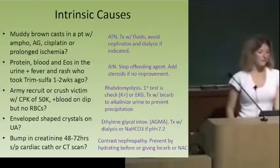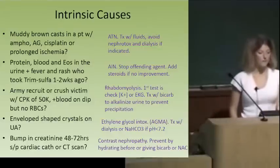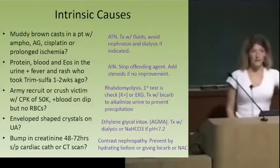ATN, renal failure is not going to kill your patient immediately, but hyperkalemia will, right? It can cause arrhythmias and death. So if you ever suspect crush injury or suspect they're trying to point you in the direction of rhabdo, get a potassium level or an EKG.